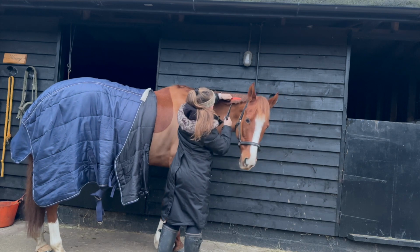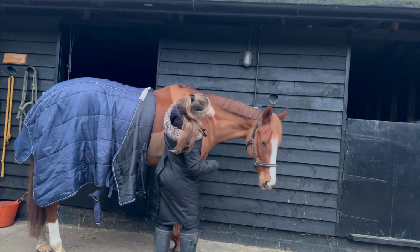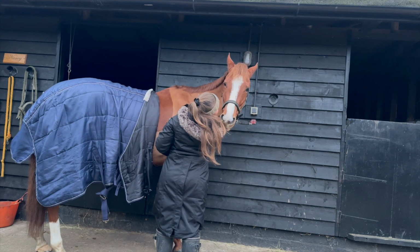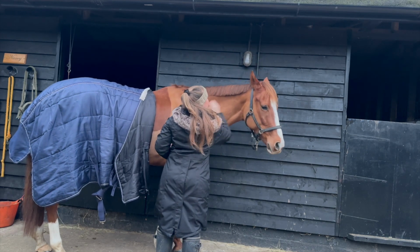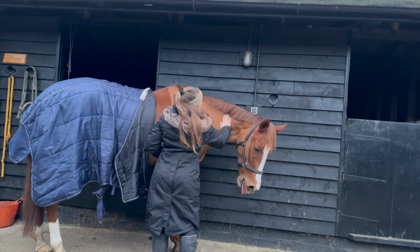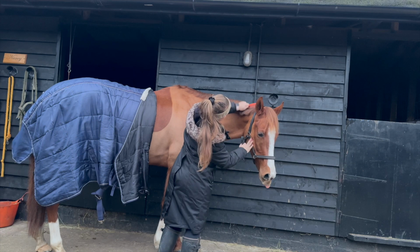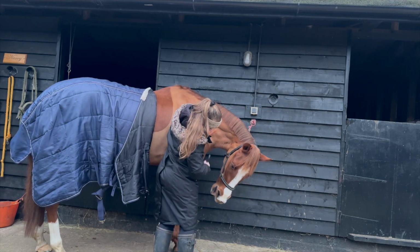But you can see here her mane's laying nice and flat. It's a lot shorter than it was at the start. Big kisses. I think it looks really nice and smart and natural, and it's not too blunt and choppy, but again, you can go for the look that you choose and what you prefer.